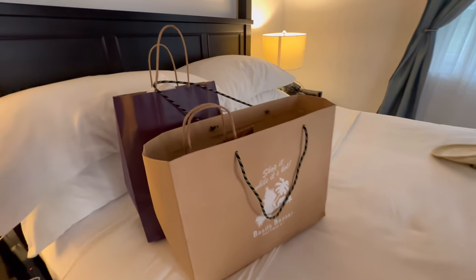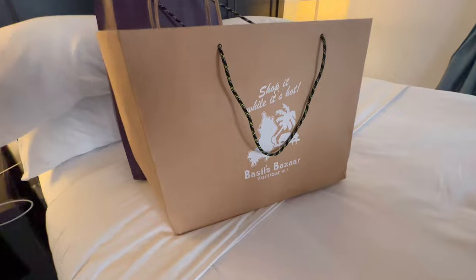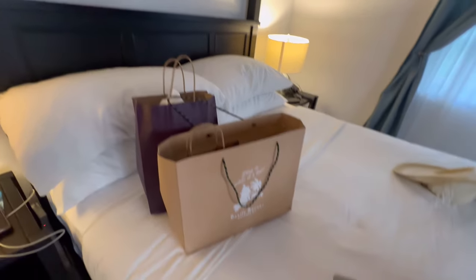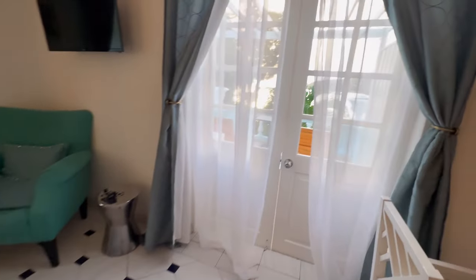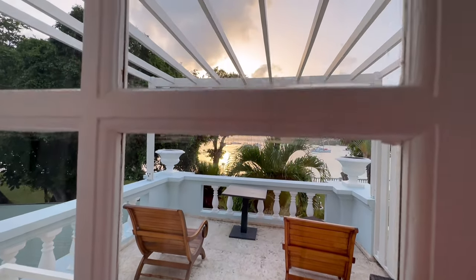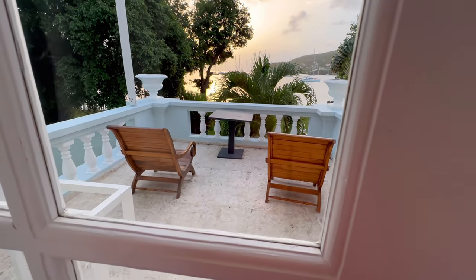Okay, so we're back at the hotel, shopping bags. We just came from Mystique Island. So we're gonna probably go out and take a little dip in front of the hotel. It's getting dark, but we really want to take a little dip because we already have on our bathing suits.